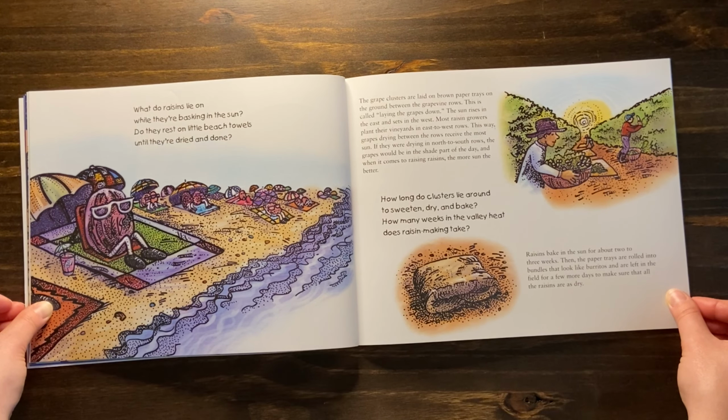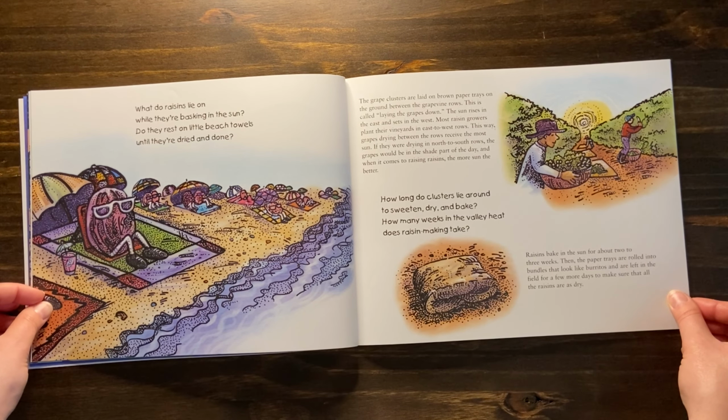The sun rises in the east and sets in the west. Most raisin growers plant their vineyards in east to west rows. This way, grapes drying between the rows receive the most sun. If they were drying in north to south rows, the grapes would be in the shade part of the day, and when it comes to raising raisins, the more sun, the better.